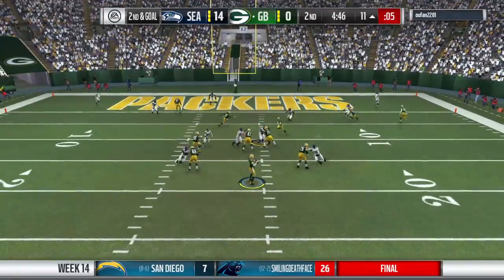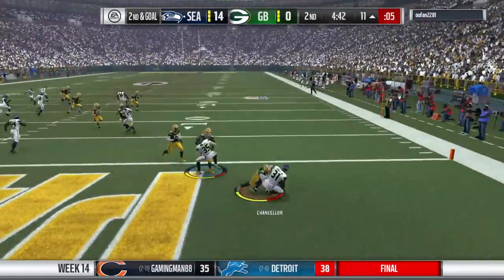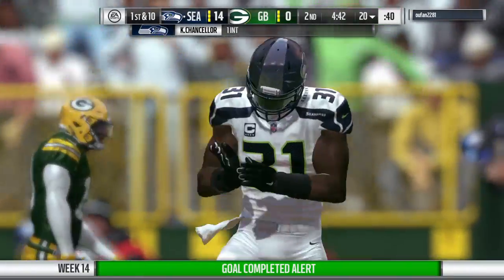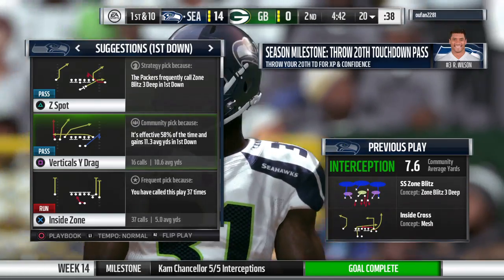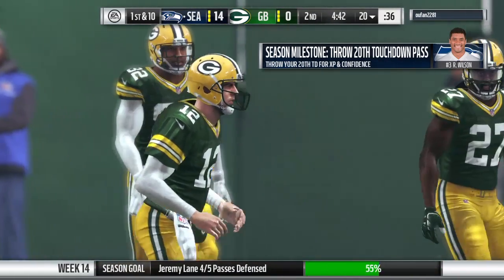On 2nd down, here's Rodgers. Into double coverage, and it's intercepted. Picked off by the Pro Bowl safety Cam Chancellor. And a big turnover there as his guys will get the football back. Seattle now ready to march out onto the field.